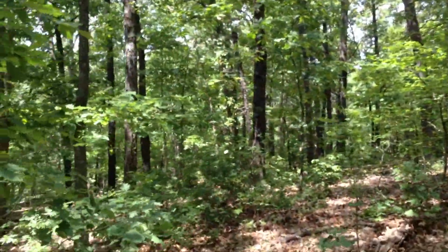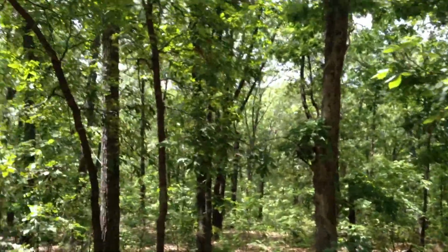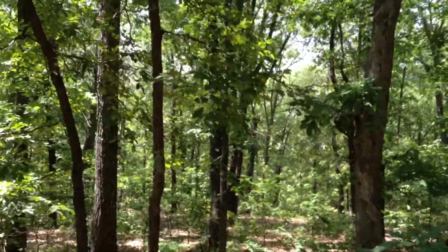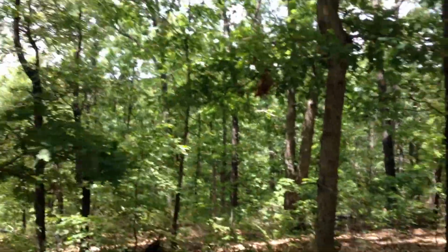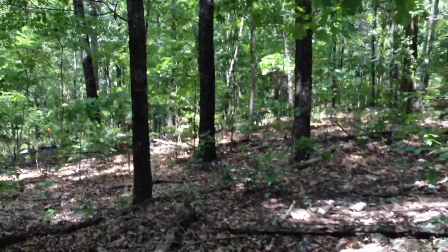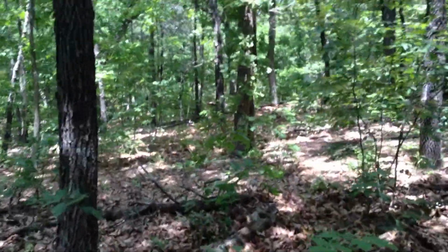You could build up by the highway if you chose to do so. You can build back here for more privacy. You don't have to build at all. Just come enjoy the property. Awesome area for deer, white-tailed deer. Really great area for turkey as well. We've seen them both out here.